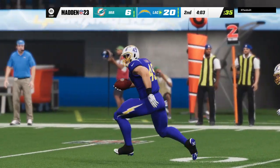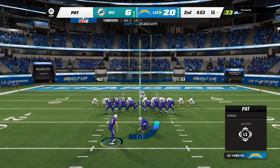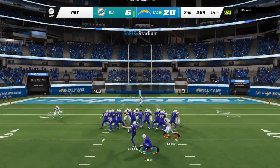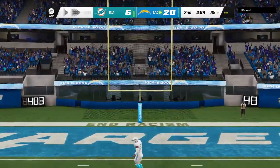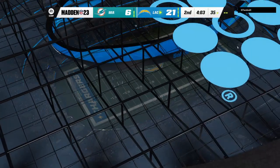He just kept the quarterback in his sights, and where he was looking to throw, he positioned himself perfectly to be there for the interception. He made the play of the game for his defense right there. Point after, right down the middle. And the lead is up to 15 now.